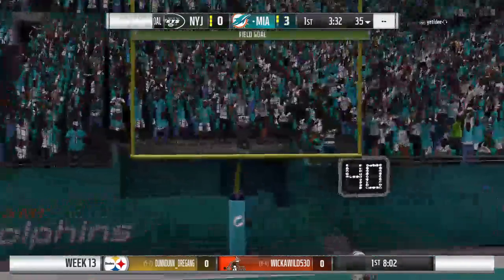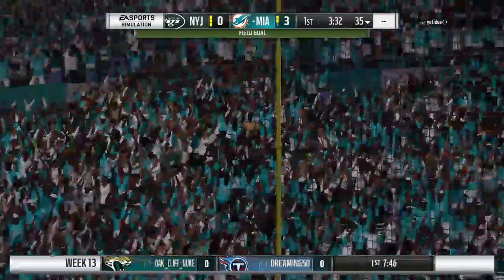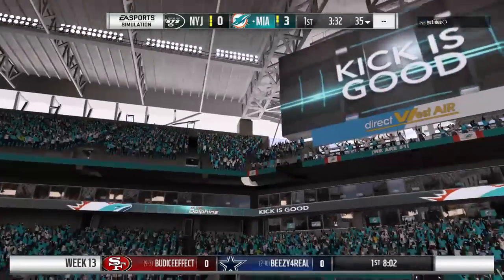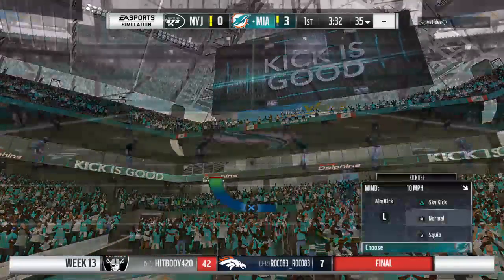The kick by Sanders is good. And the opening drive for the Dolphins yields 3. So a pretty good opening drive. That'll make the home fans somewhat happy. They wanted 6, but they got 3 in the early lead. And they should be happy. The guys look good getting down the field. That's got to give them a little bit of hope that good things are in store here today for them.